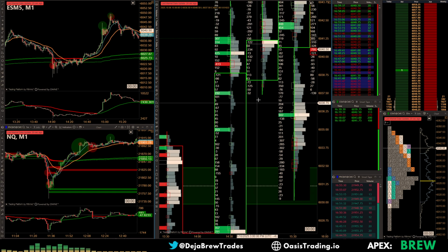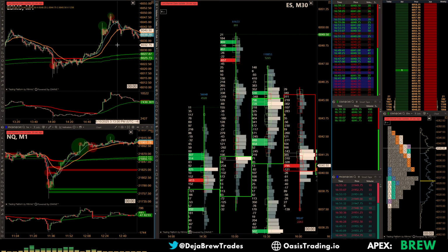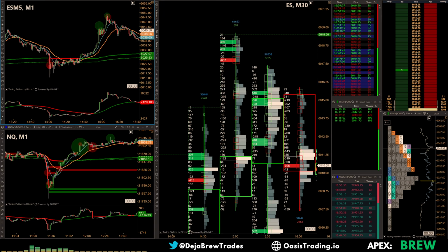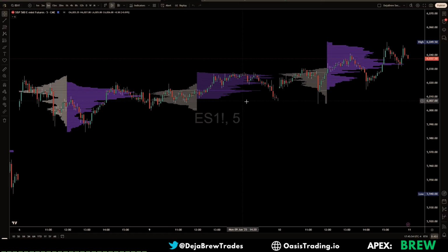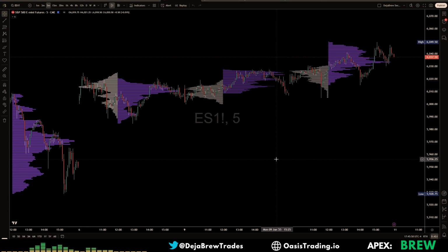After that, you did go for one final push back to the upside, which actually did have pretty decent buyer delta on the high, but let me show you the problem here. We talked about this in Discord as well. One of our favorite strategies we've been using for years now are these afternoon breaks, right?